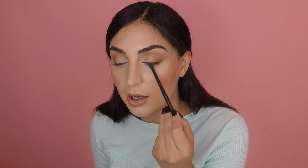So don't go on top, don't go underneath, just stay right under, and look how perfectly smoky your upper lash line and your lower lash line are. So I really, really love that technique. Now I'm going to go ahead and do the other side.